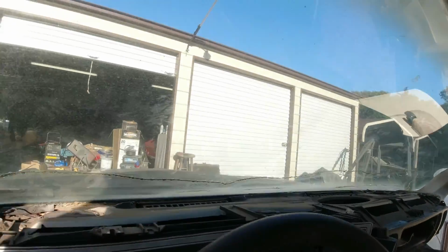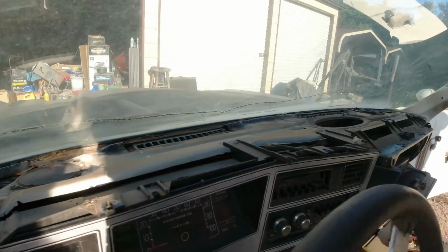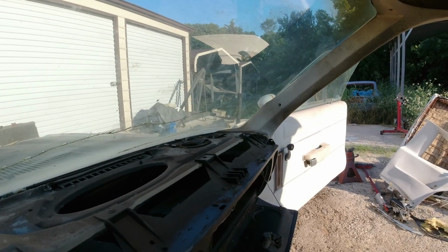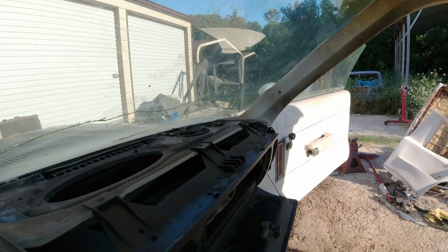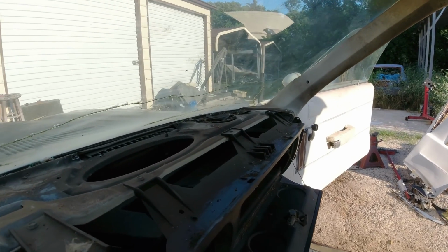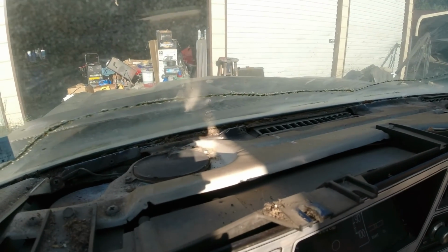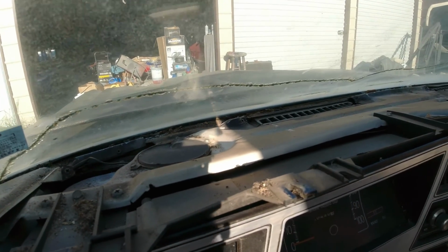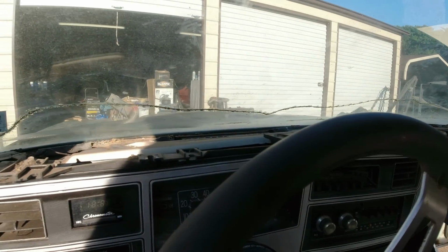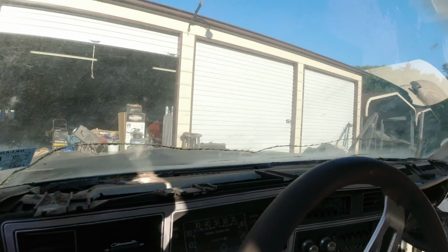Okay, so there's 2 speakers in there, and that's kind of weird because there wasn't 2 in the back. There was never 6x9 speakers in there, but somebody obviously put these 2 little ones in there. I don't think my 4-inch will fit, so I might have to maybe buy a couple more that will fit. So I'm gonna leave all this out till I replace the windshield.